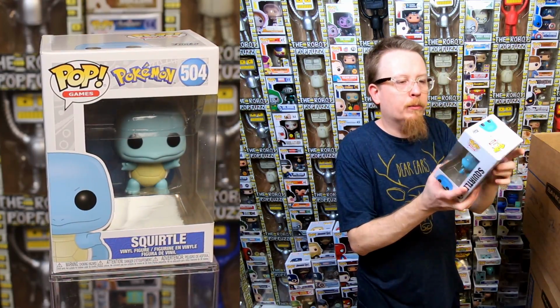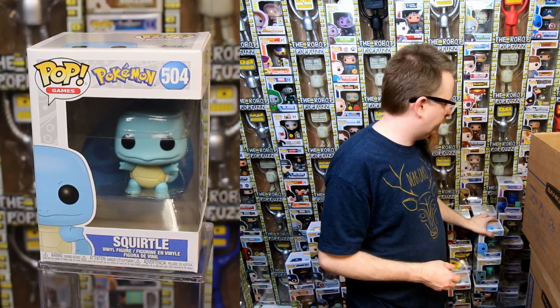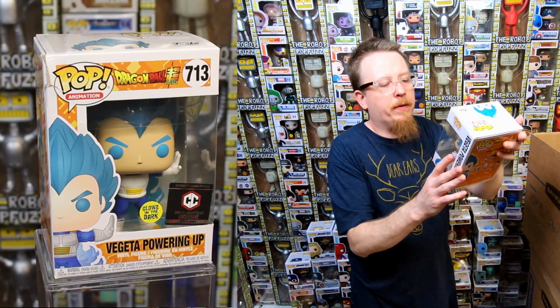Okay, next we have Squirtle. Pretty sure I have Squirtle from Pokemon, so he'll be going to my shop. Okay, and then next we have the Powering Up Vegeta.